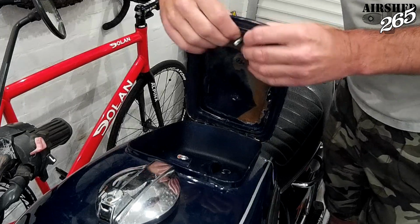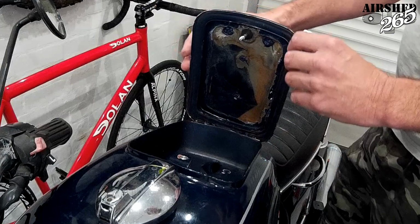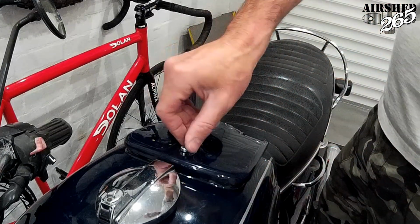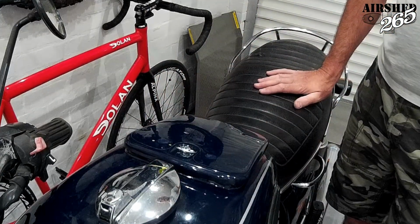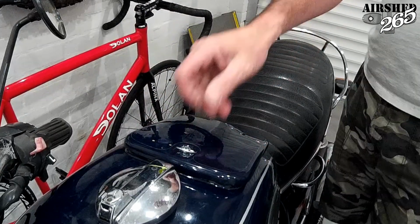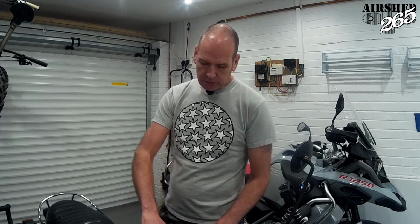And that's now in. It needs to move around for location into the receptacle, but then if we put the lid down, we now have a quick release fastener on our classic Airhead police tank. So that's it, modification complete.